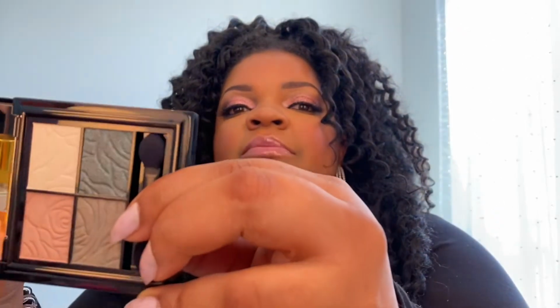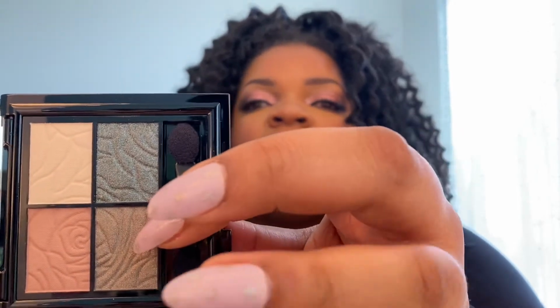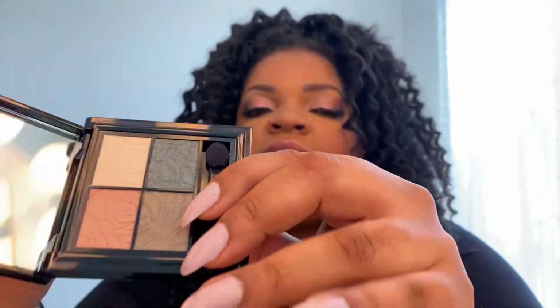Okay, here we go. Oh, this is actually pretty. I actually love the muted rose color and the green. Okay, so that's cool. This is cute to throw in your purse. Yeah, okay. Okay, Laura. All right, Laura.